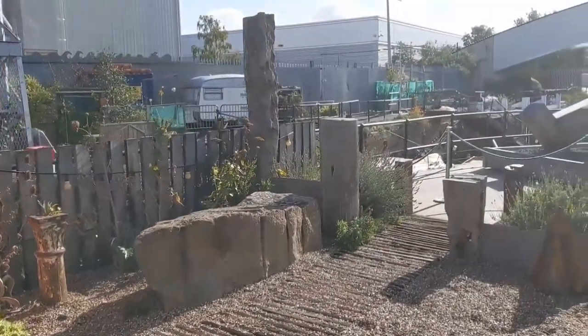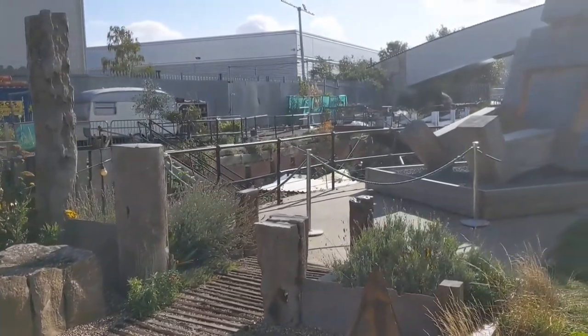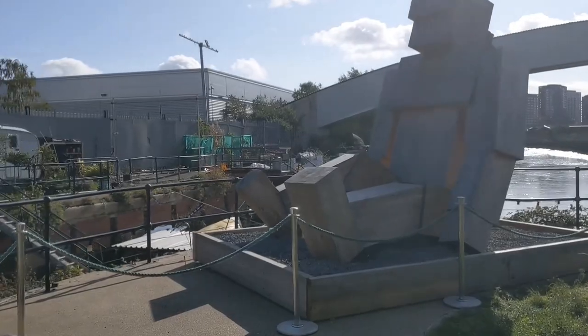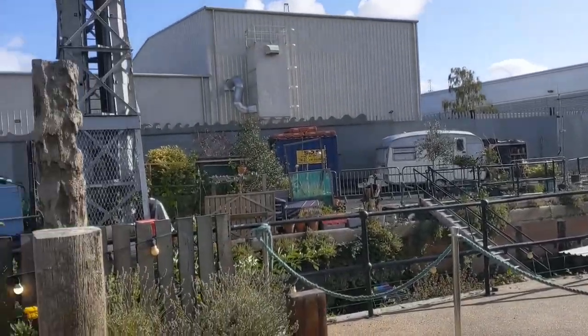If you like your photography as well, this is a good place to come. It's one of those transformer looking figures again. Wow.